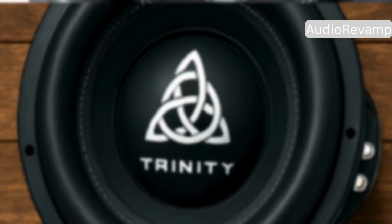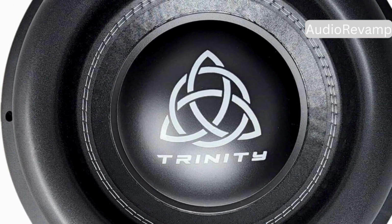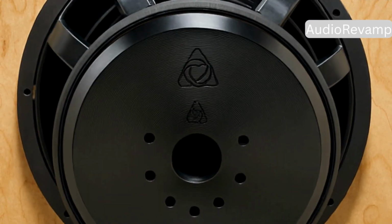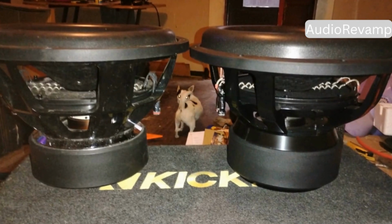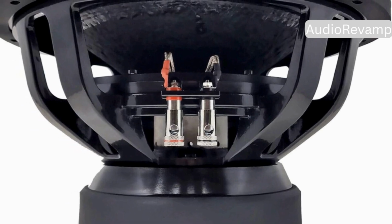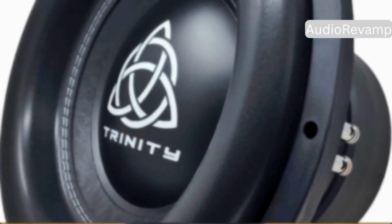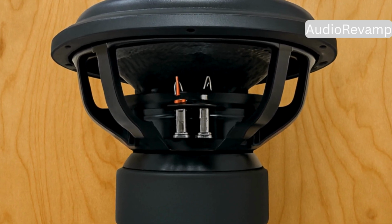What makes the TAS M15D2 stand out is its ability to combine sheer SPL dominance with clean, musical bass reproduction. It's perfect for serious competitors and hardcore enthusiasts who refuse to compromise on power or sound quality. Whether you're chasing trophies or just want the baddest bass in your neighborhood, this subwoofer is engineered to deliver. The only drawback is that it demands a robust electrical system and a well-built enclosure. But if you can feed it the power it deserves, it's an absolute monster.